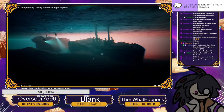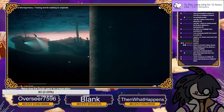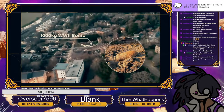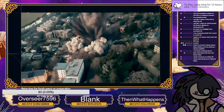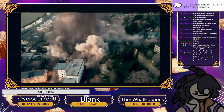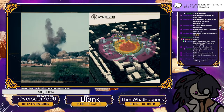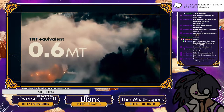Including phosphorus bombs, cluster fragmentation bombs, and high explosive bombs weighing nearly 1,000 kilograms. This is what a single 1,000 kilogram high explosive bomb looks like. It was discovered on the campus of the University of Exeter in England and exploded with a controlled detonation. Buildings within 100 meters of the blast were damaged. A large crater was formed, and debris was thrown 250 meters away. This bomb contained the equivalent of 0.6 metric tons of TNT.